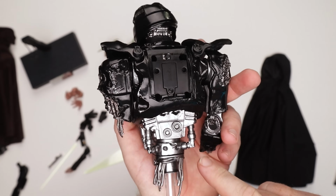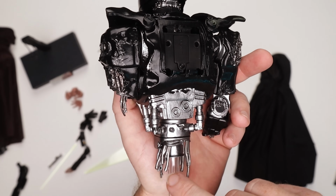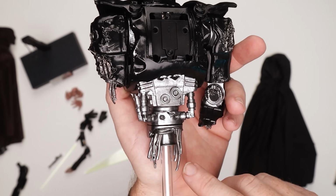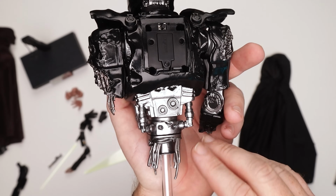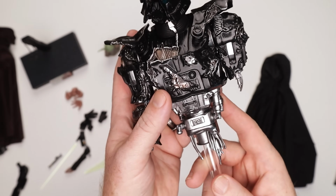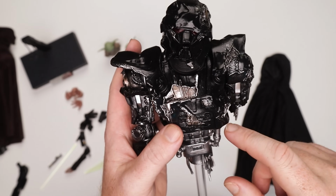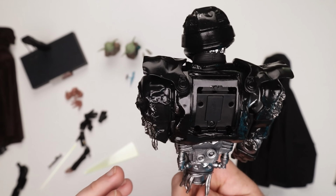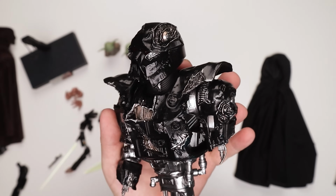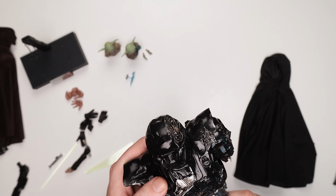I think it could use some more weathering down here in these bits, like some oranges and some reds. I feel like this is a little basic. It's like this silver paint with just a quick black wash on it. I feel like this could be done a little better, so we may do some painting with that. It could use some improvements, right? But for what it is, I dig it pretty much. I kind of like it.